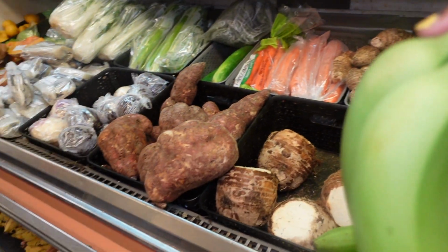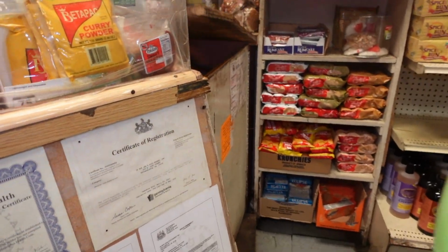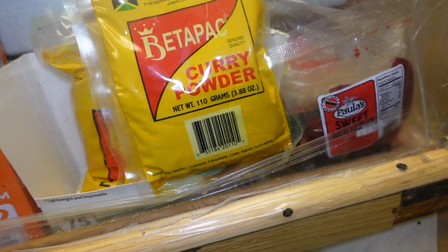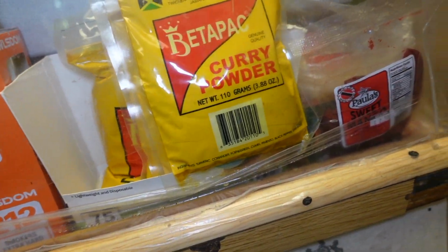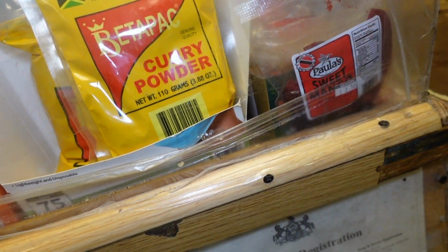Per pound? How much per pound? How much are these? $1.59. I'm gonna get a few more. How much is that one?